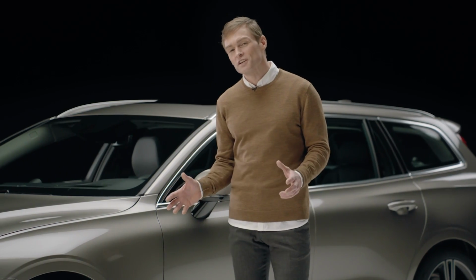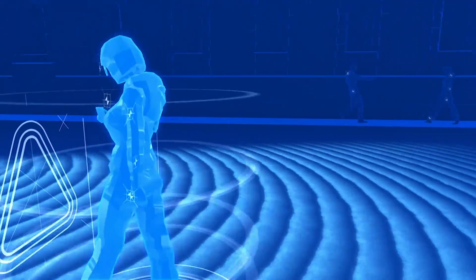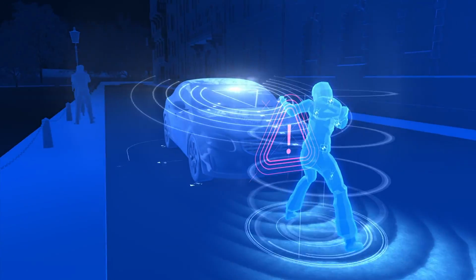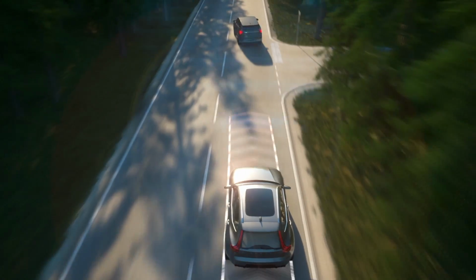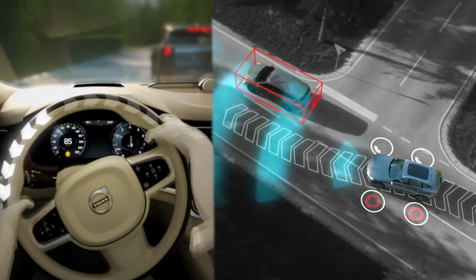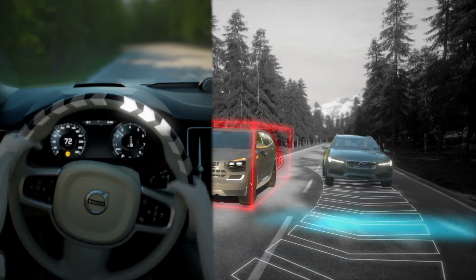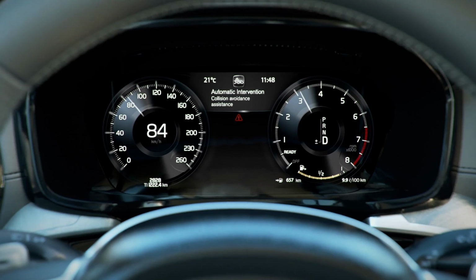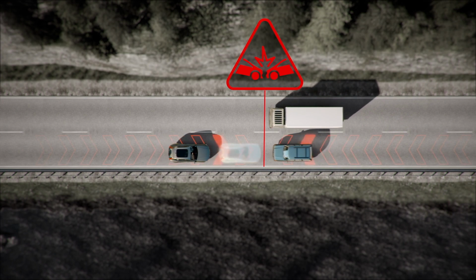The new V60 is equipped with the latest safety technology. Our standard city safety system detects cars, pedestrians, cyclists, large animals, both day and night. It can also help avoid a crash by auto brake and by steering support for evasive maneuvers. In the V60, city safety also detects and helps you to brake for oncoming cars, which is a world first.